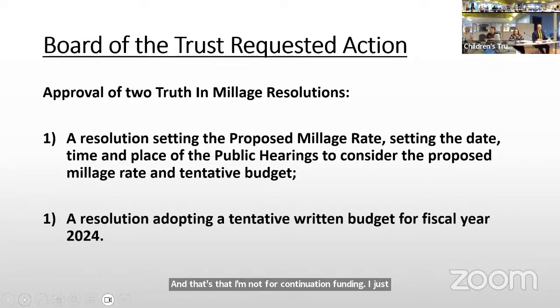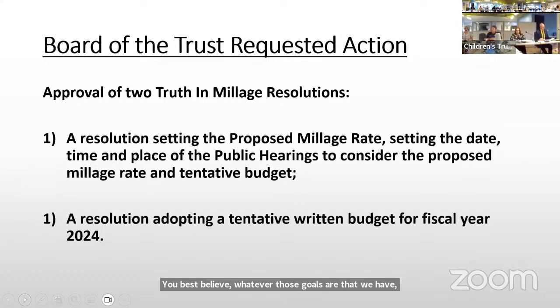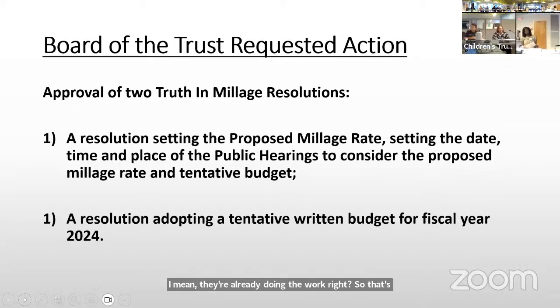You best believe whatever those goals are that we just adopted, there are organizations that are providing services and they're going to make their grant application fit to whatever the goals are. I mean, they're already doing the work, right? So that's not continuation of funding, and there's going to be a demand that's there, I think.